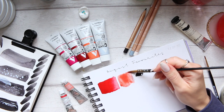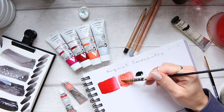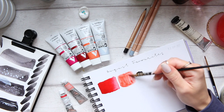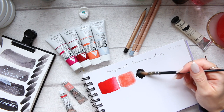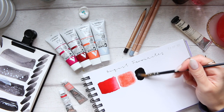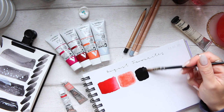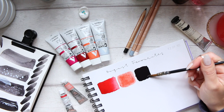I'll just go over it. So this is a warm toned pink and it behaves very different because it's a different manufacturer. And then neutral tint, also super pigmented at its darkest, at its thickest.